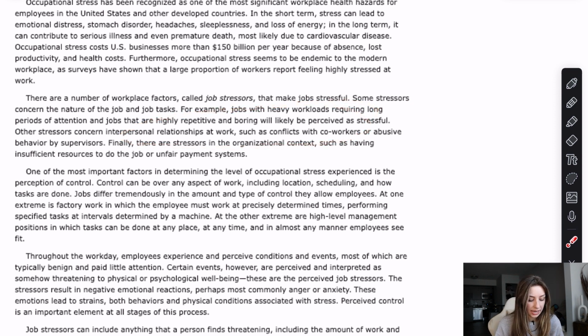So now I'm going to say job stressors. I'm just lumping those together because I remember they're all in this paragraph. If I need to come back and find out what the stressors are, I can. But I'm going to say job stressors, especially lack of control, is a workplace health hazard causing illness and loss of cost to the company.